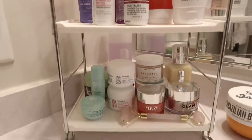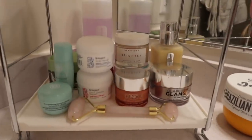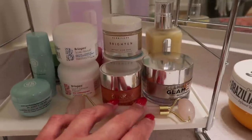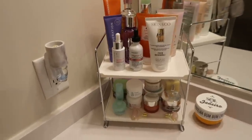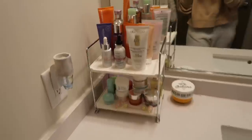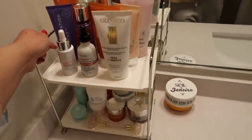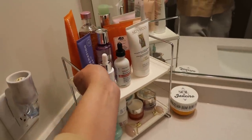So I put all the taller looking things on the top shelf for obvious reasons. And on the bottom, I put my smaller things, my little tiny circular containers. I have my quartz roller here. I was contemplating a lot, as you probably saw, about which direction to have this face. I wasn't sure if I wanted it to face completely in the corner like that, or if I wanted it to be diagonal, or if I wanted it to be that way.